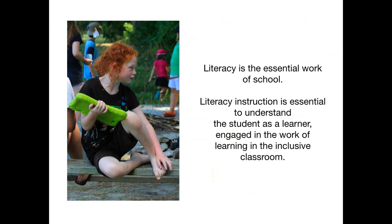But to me, what it came down to with Maggie was that the reason she wasn't being included as well as she could have been was that we didn't imagine she was potentially literate, and therefore we weren't providing the same instruction. By presuming that she wasn't potentially literate, we were actually excluding her from a huge part of the instruction that happened in our classroom.